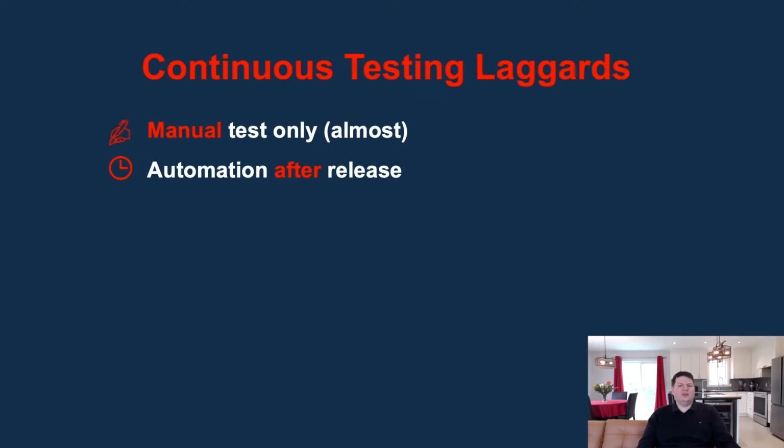If you're considering automating your tests, but you're only automating those that exist and have already been run manually, then you're probably checking this box.